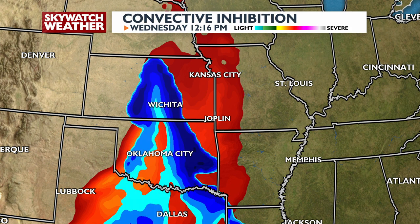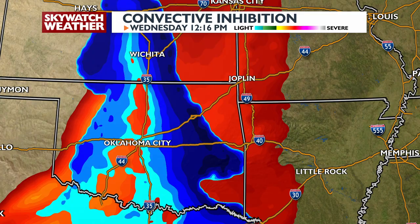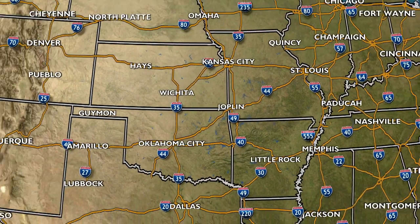Now, there's also a convective inhibitor. Think of the energy like a bottle of Coke, right? Well, if you shake it up and you pop that top, you know what's going to happen. But as long as that top stays on there, which is what the convective inhibitor is in the blue, it will not pop on you. However, what we are seeing, look down here, we're starting to see that convective inhibitor break from the Red River up to Oklahoma City, and then from Oklahoma City up to the Kansas state line. So that's what we'll keep our eyes on. But once again, that is out to the west of us.